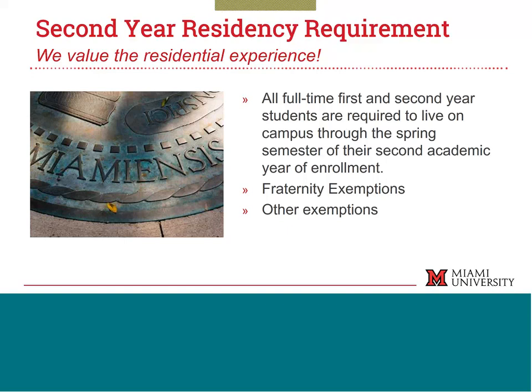And so that's something important to keep in mind and remember, just in case your student would be thinking about their plans for next year. We wouldn't want them to accidentally sign up to live off campus or anything like that. Want to always remember that we do have the 2-year requirement.